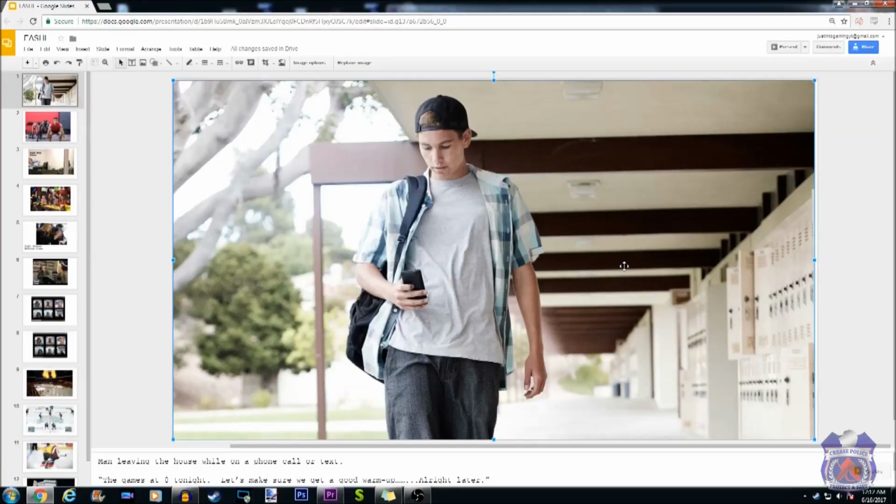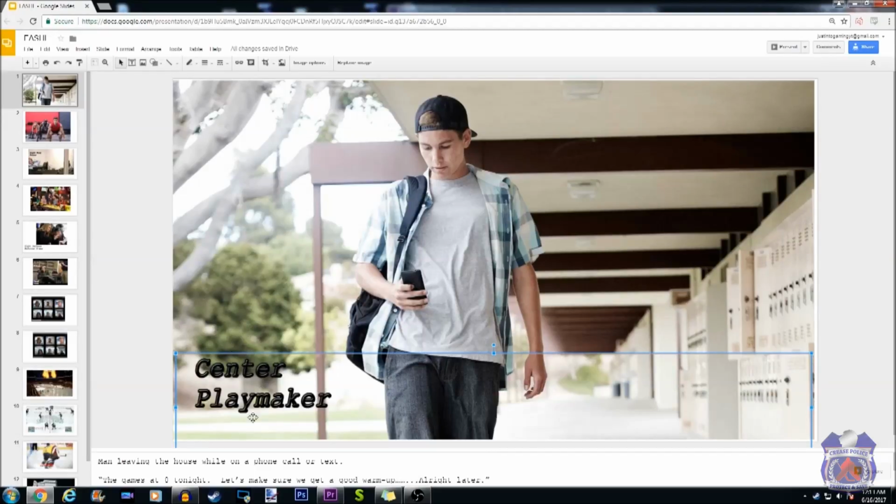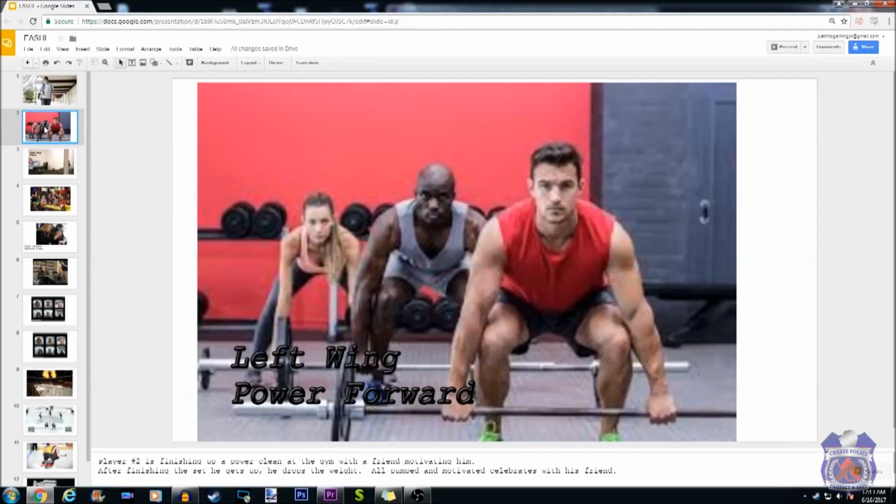And it says, the game's at 8 tonight, let's make sure we get a good warm-up. Almost immediately after that, freeze frame, boom, center, playmaker. Maybe his name is also showing, Michael, center, playmaker. So we know this guy's on a team. Alright, cool. Next scene, very quick, 5 to 8 seconds.